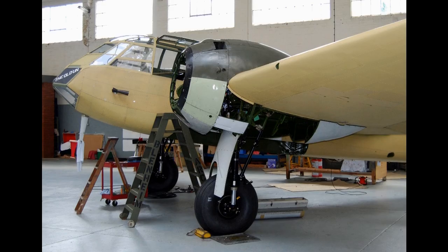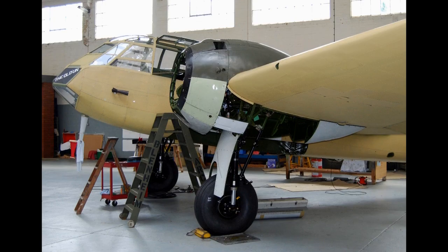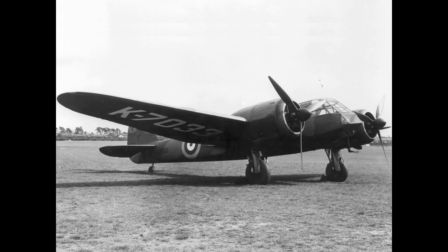The Type 142 first flew in April 1935, and the Air Ministry, impressed by its performance, ordered a modified design as the Type 142M for the Royal Air Force as a bomber. Deliveries of the newly named Blenheim to RAF squadrons commenced on the 10th of March 1937.